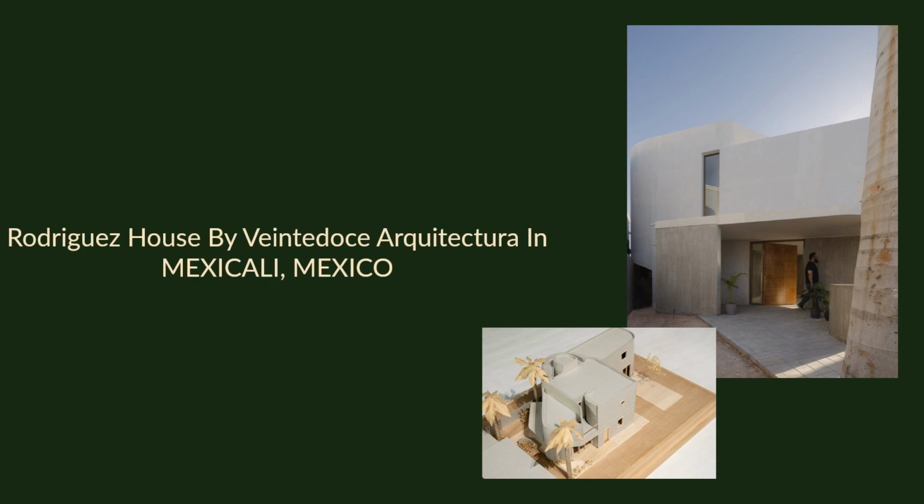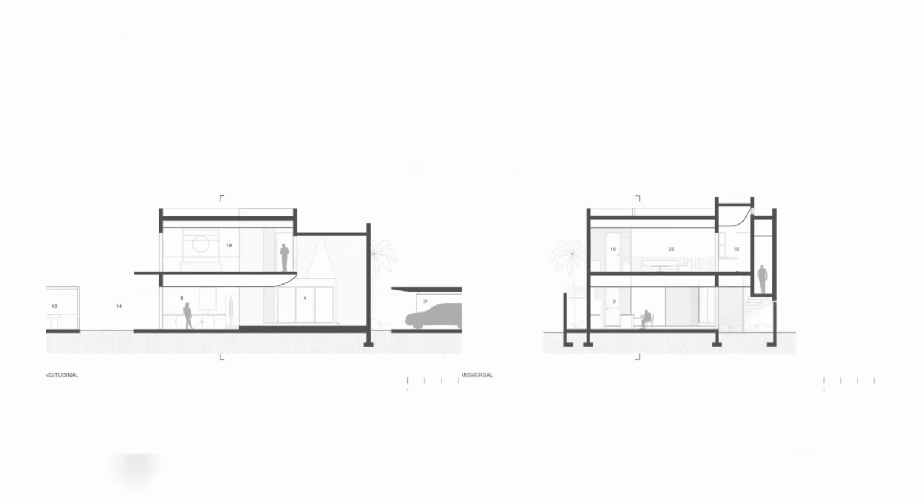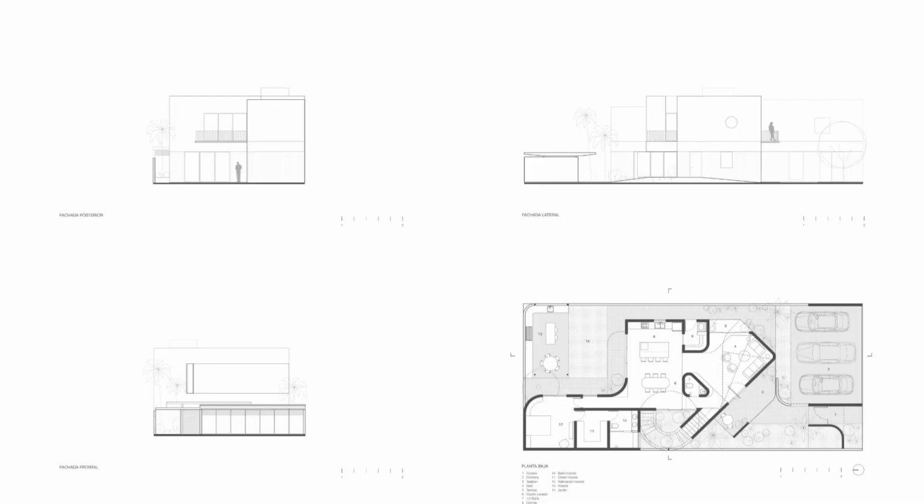Rodríguez House by Veintedoce Arquitectura in Mexicali, Mexico. House Rodríguez, located in Mexicali, is the home of a young family that enjoys gardens and outdoor living.